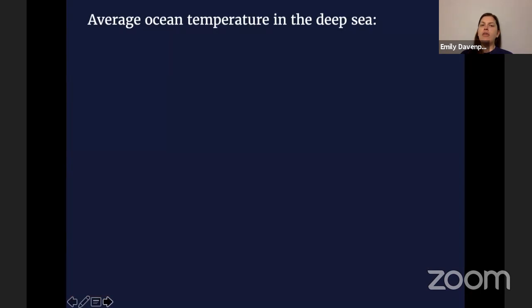Okay, so the average ocean temperature, here's another challenge that animals encounter, is 34 to 39 degrees Fahrenheit. So that's about the average temperature of your refrigerator. So if you're going to live in the deep sea, you have to be okay with living in cold temperatures.